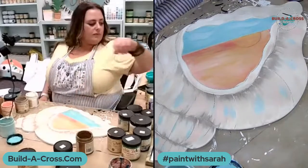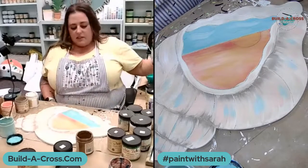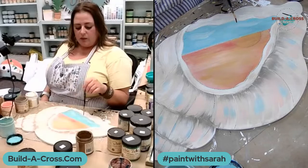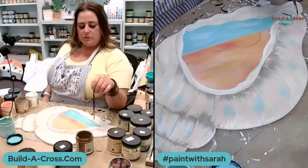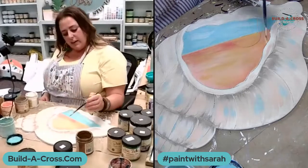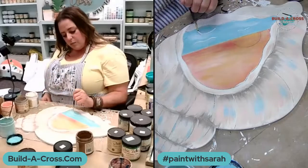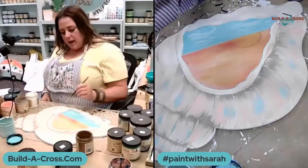Yes. Oh, go through the colors again. What did you use in the outer part of the shell? Okay. The sunset was apricot, kernel mustard, and a tiny bit of honky tonk red. The water was sea glass and pure ocean. The sand was putty and buttercream. The shell was putty, buttercream, apricot, and a tiny bit of sea glass. And I'm going to highlight just a little bit in here with buttercream. And I'm probably going to do a little bit of outlining with like a pine cone or something.